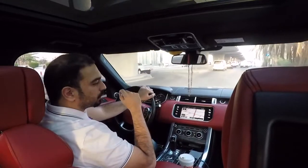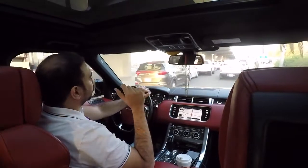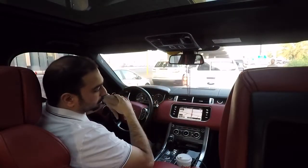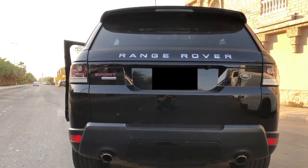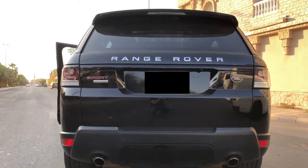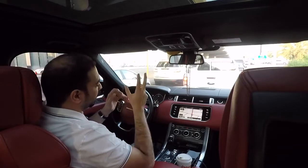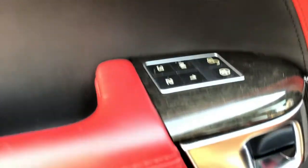The exhaust sound of this car, I think it's pretty neat. A V8 supercharged. You hear the noise of the supercharger and you hear a nice bubbling, whatever it's called, from the exhaust. Front seats, you can memorize or record your seating position. You have three memories, like 3 seating positions that you can record.